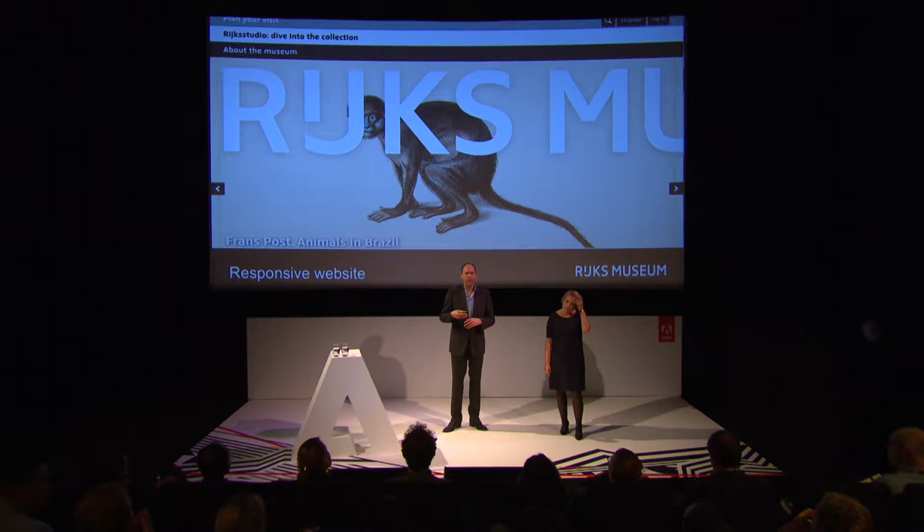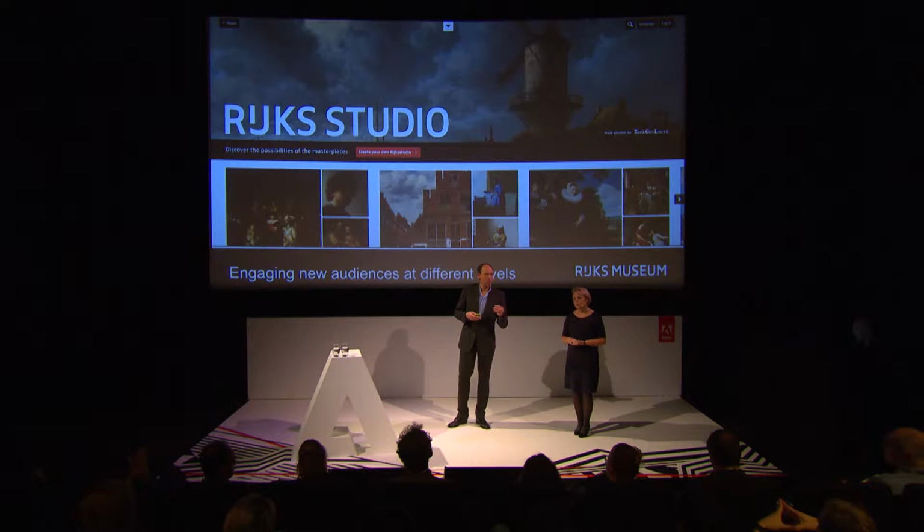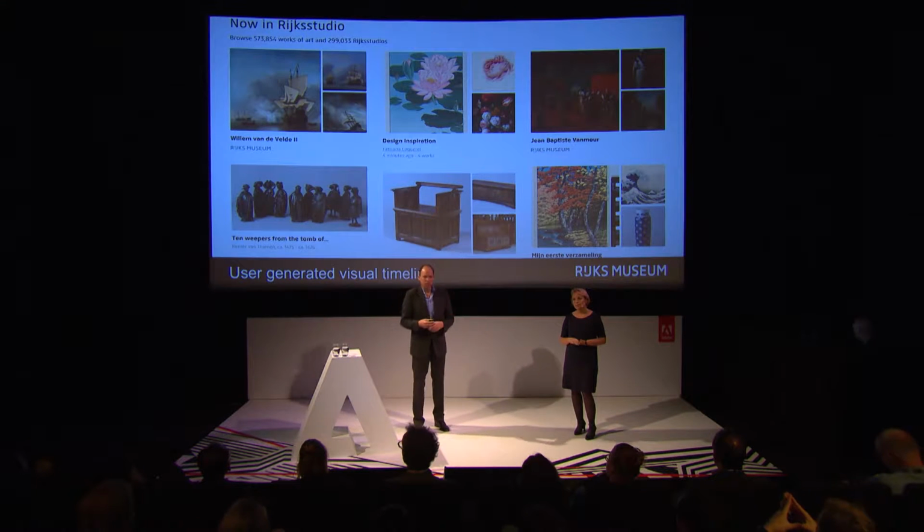We launched our new website with the Rijksstudio concept, and you immediately notice that this is full screen, in-your-face, high-resolution images instead of words. A difference compared to other museum websites at the time. Rijksstudio was a very important part of this new website. Rijksstudio lets you browse, discover, zoom, and collect in over 250,000 high-resolution images of the collection. It's completely open, it's completely free, and along the way you can collect everything that you particularly like in your own personal Rijksstudio. This is your own private little collection within the larger Rijksmuseum collection.